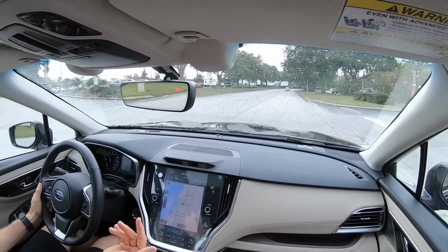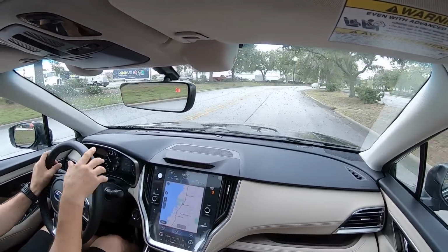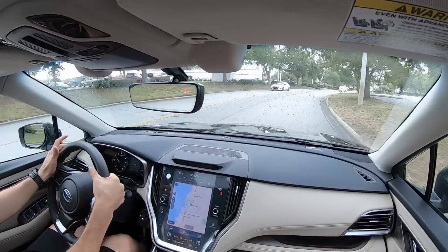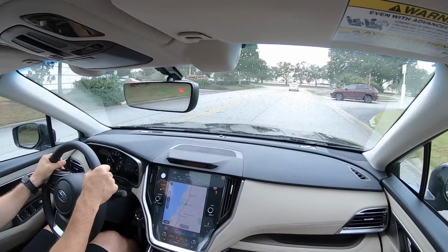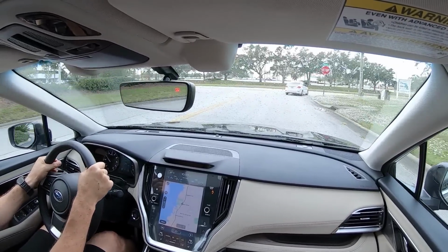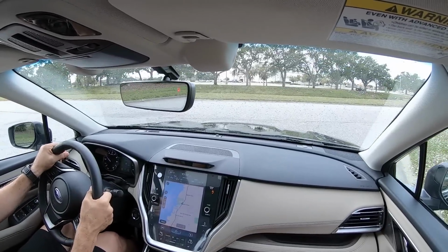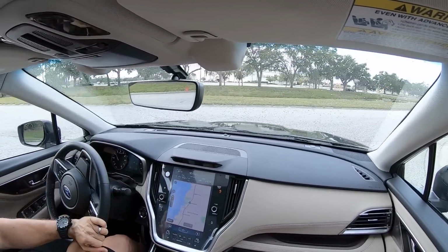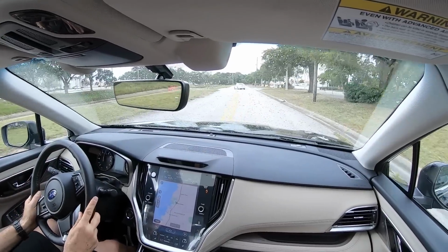Of course, with the all-wheel drive system, it's going to grip the road just like a panther with its claws in the ground. And steering feel is good in this car. Is it as good as the Honda Accord? I'm going to say no. But I do like it better than the Camry. So that is a big plus, I think, for Subaru. But the cabin inside this Legacy is just amazing.